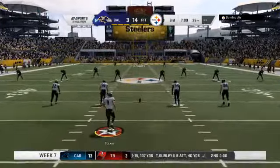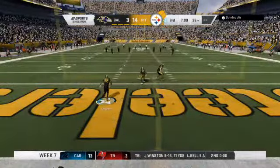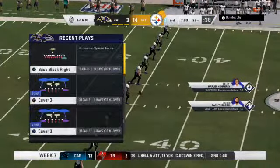So tied for the second half as the Steelers have the lead, and they will also be receiving the football here to start the third quarter. And this will not be returnable. It's out of the back of the end zone for a touchback.